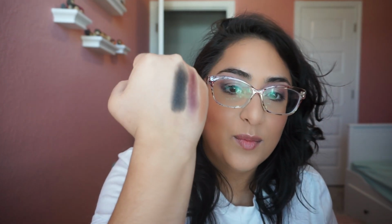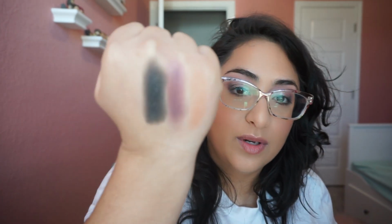I personally really like Onyx. I think Onyx looks one way, and I know it's just the undertone versus mix. This is not technically a duochrome. In my head, it looks like a duochrome because it can look black, it can look blue, and it can look silver. It just depends, and it's 100% because of those glitters that are in there.